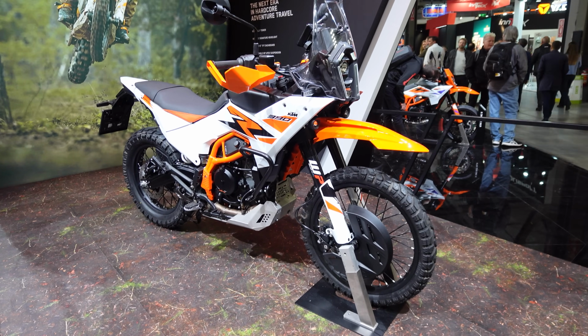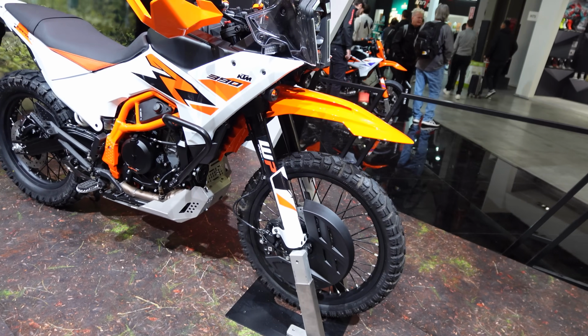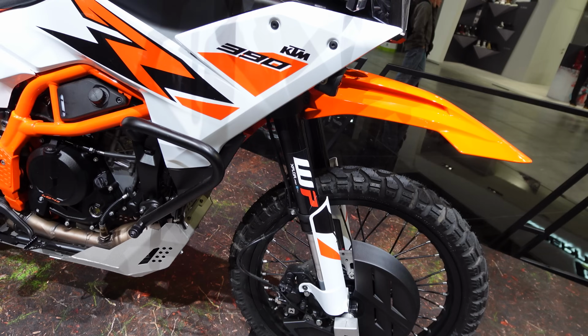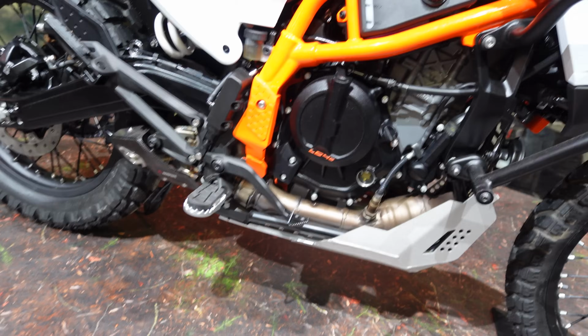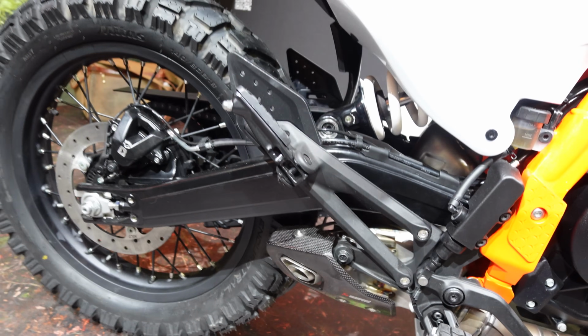So this is the KTM 390 Adventure R. Now, as you can see, this one's got the 21-inch front wheel, spoke wheels. It's got the WP Explore Pro forks. It's got the side bash guards. It's got the crash bars. It's got that big bash guard underneath, and it's got the Akrapovic exhaust. You can just see poking out in the back there.